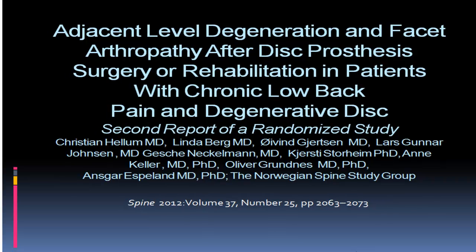Here's another study of adjacent level disc degeneration and facet arthropathy after disc prosthesis surgery or rehabilitation in patients with chronic low back pain and degenerative disc disease. This was published in Spine in 2012.